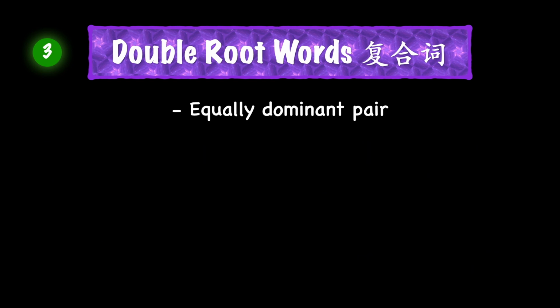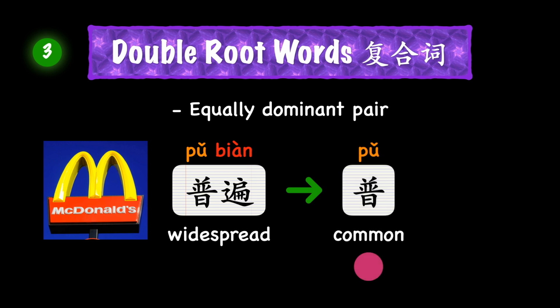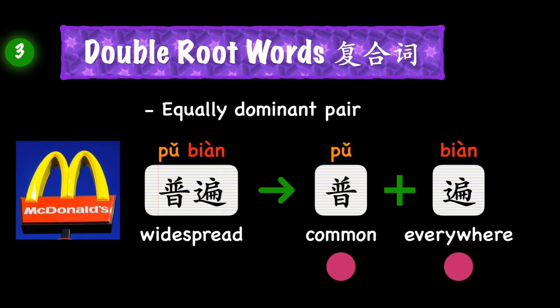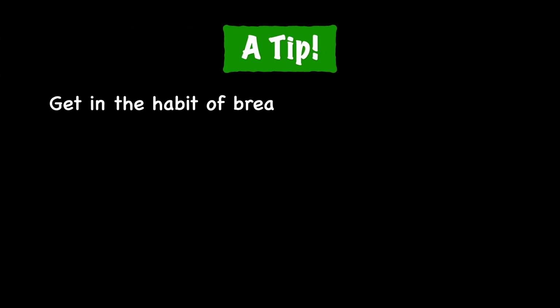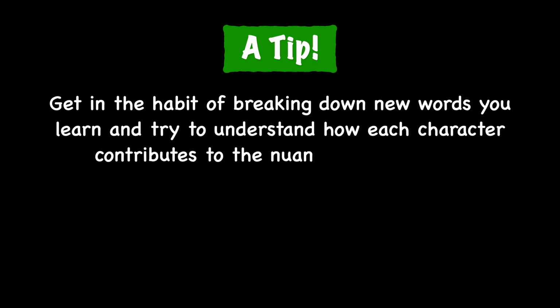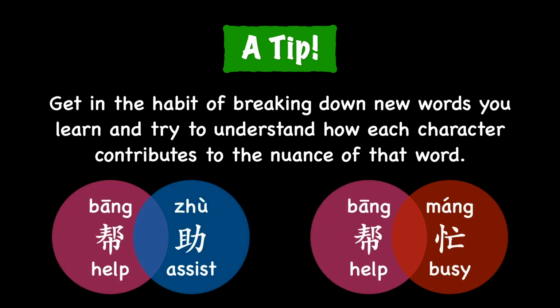Of course, they can also be somewhere in the middle. For example, 普遍 is a word where the characters build on each other. 普 means common, and 遍 means everywhere. So combined, this word means widespread. Here's the tip. Get in the habit of breaking down new words you learn and try to understand how each character contributes to the nuance of that word. Doing this will help you understand the subtle differences between similar words. For example, do you know the difference between 帮助 and 帮忙?